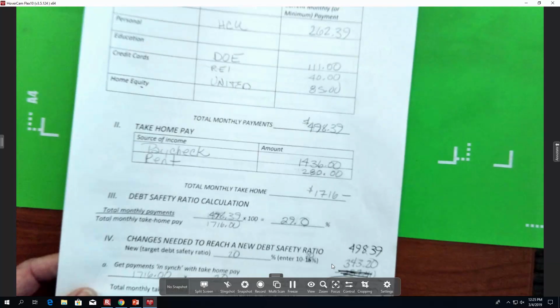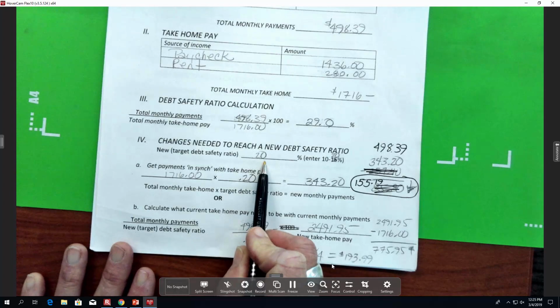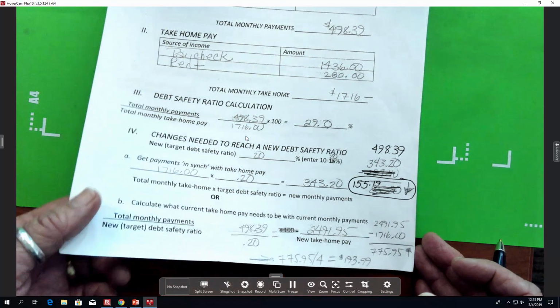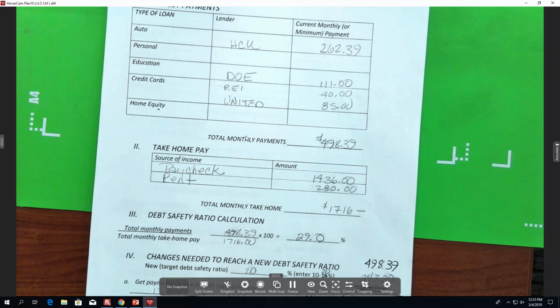So, go ahead. 20% is the ratio that we're using on this because that's what the book suggests. Obviously, if we were using my numbers or 10 or 15%, this would be even more radical, wouldn't it? That's the debt safety ratio. So if he's got to get rid of $155 a month up here, what are you telling him? Do you have room to play with your student loan? Do you have room to play with your credit card?